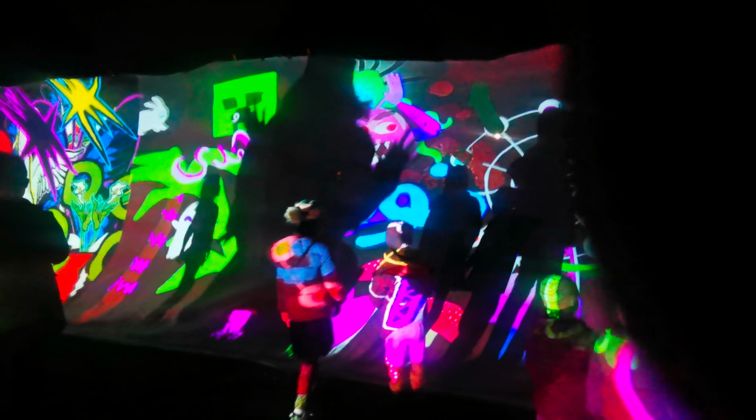Look at this fun wall. The girls are there. These gigantic shadows. It's very pretty. See how pretty they are closer.